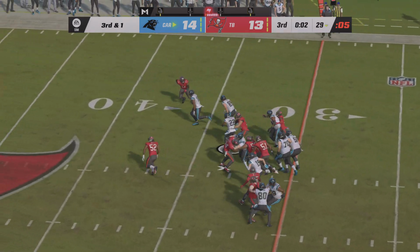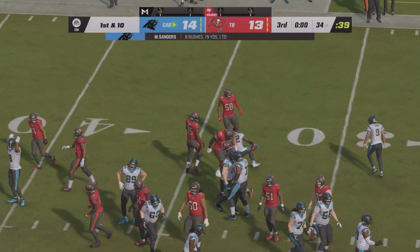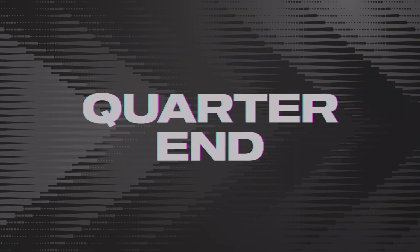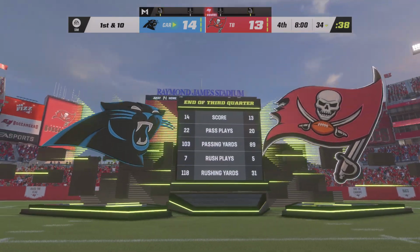They'll try and run for it with Sanders. And he'll go down, and that will do it for the 3rd quarter of action. 3 quarters have come and gone. We'll return with more after this.